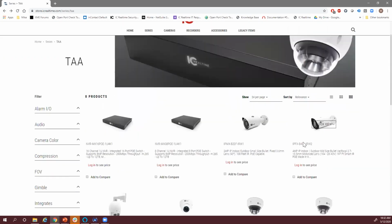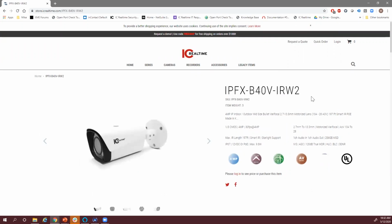Then we have our IPFX B40V IRW2 and D40V IRW2. These are 4 megapixel solutions. These are mid-range or mid-size cameras. They're also varifocal, with 2.7 millimeter to 13.5 millimeter motorized varifocal lenses here. They also have smart IR at 197 feet. All of these cameras are PoE. The PTZ is going to be PoE plus. You also have one channel audio in and one channel audio out on the pigtail. What that means is you can utilize a powered microphone or a powered speaker.